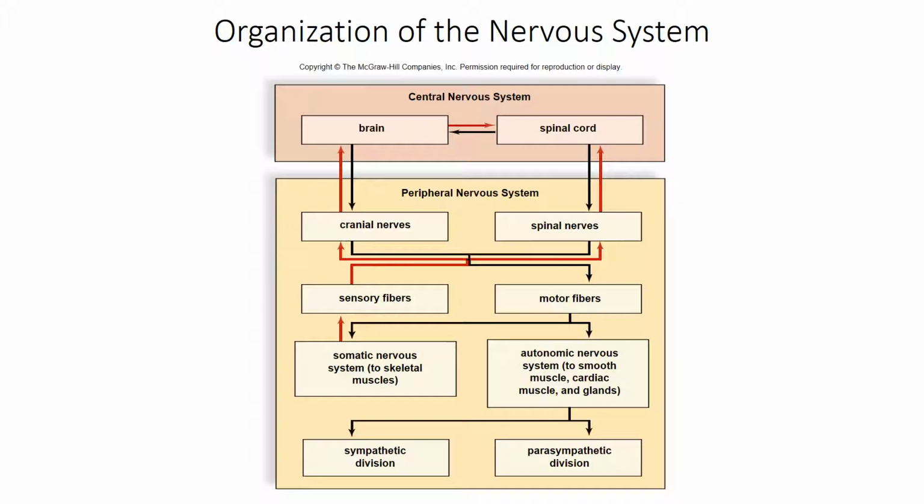Now, organization of your nervous system. You have your brain and your spinal cord, that's your central nervous system, and your peripheral nervous system is just everywhere else. You've got cranial nerves that go through your head, spinal nerves, somatic nerves that go out to the body, like your skeletal muscles. You have your autonomic nervous system, which is responsible for fight or flight. Okay.